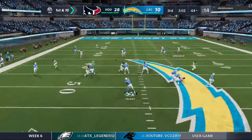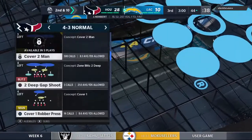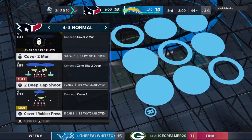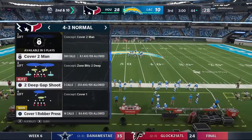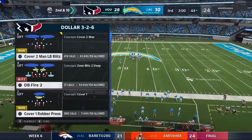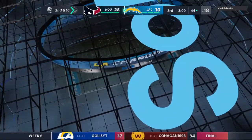Off the play fake to Eckler, it's Herbert. Incomplete, crisis averted. Almost picked. Instead, second down. He's had trouble finding open receivers all game, CD, and that's because really there hasn't been many. This defense has been all over them. Yeah, they're one of the better defenses in the league, and every time I talk to someone around the NFL, they all say the exact same thing. They're so fundamentally sound, it's hard to execute against them.